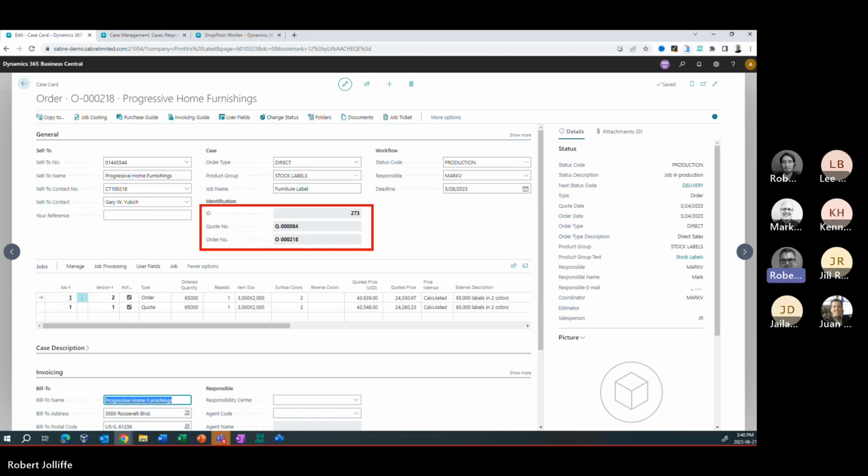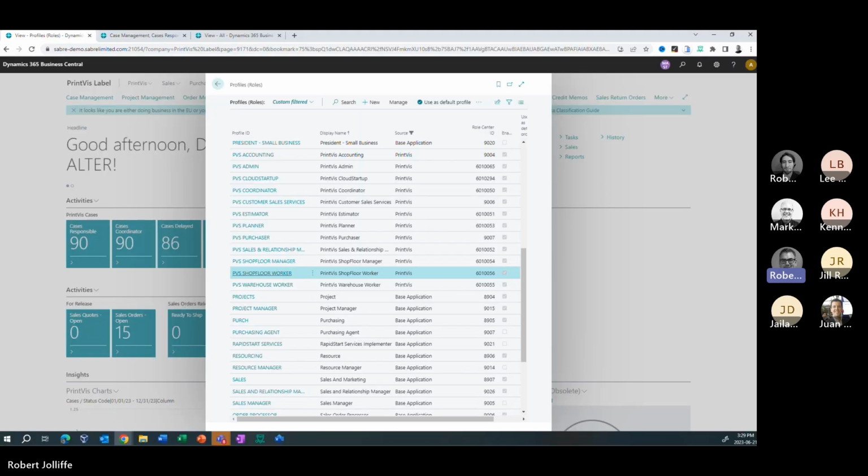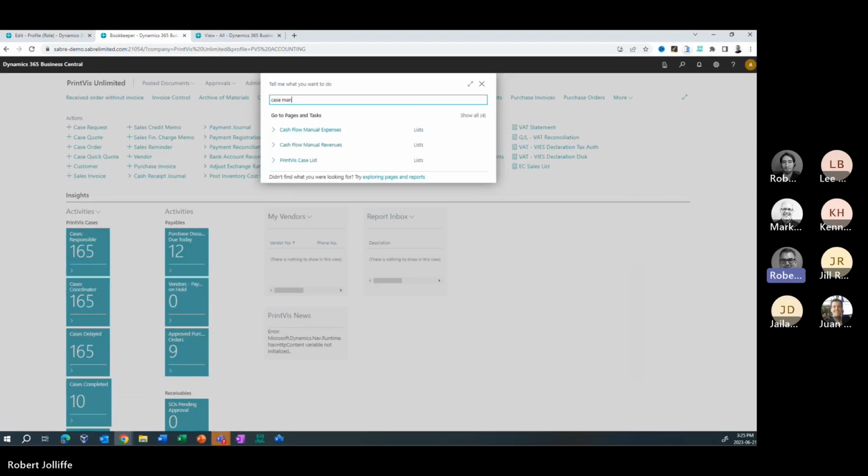You have the shop floor data collection that we showed that looks like this, that your staff are able to go to a kiosk and they can touch screen or use a mouse and click on the specific job that they want to run. I think we did the walkthrough of it later.